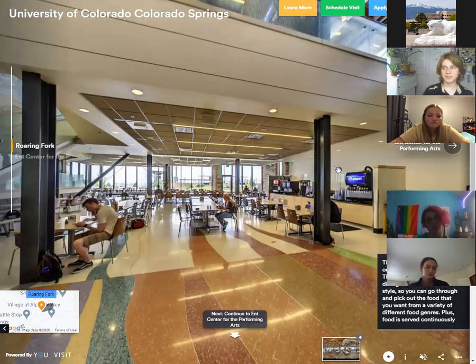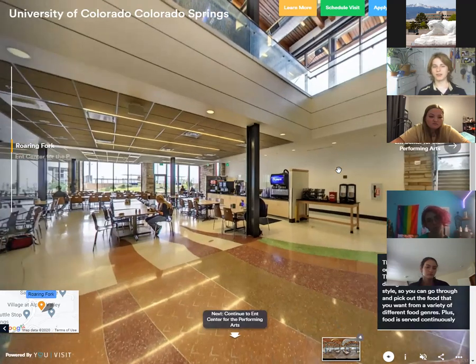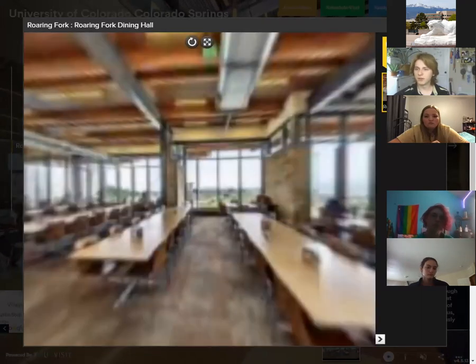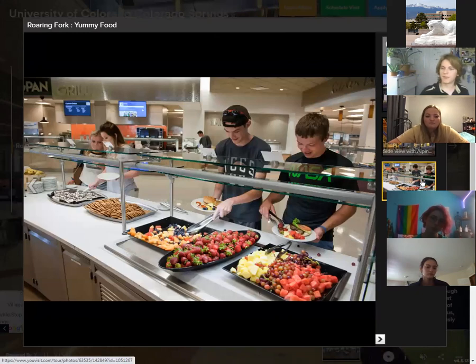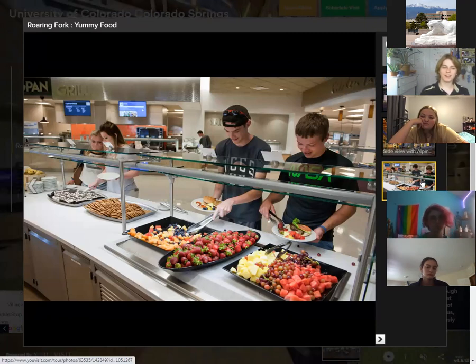If you want to be a little bit closer to your classes, you eat at the lodge. Or if you just want to take your time, relax, you can enjoy the views here at the Roaring Fork. But another question that students often ask is, how is the food? It's pretty good, I'll say. I didn't live on campus my freshman year because I'm from Colorado Springs, but sometimes I get to go to the dining halls for special events and eat there, and it is a treat every time. It's so good. And you can see that here in this picture.